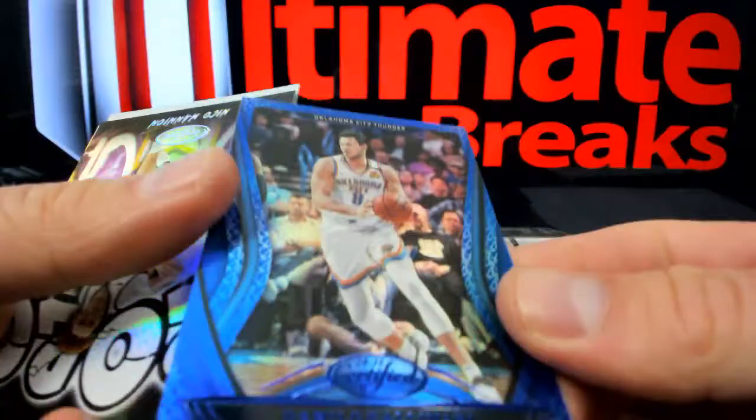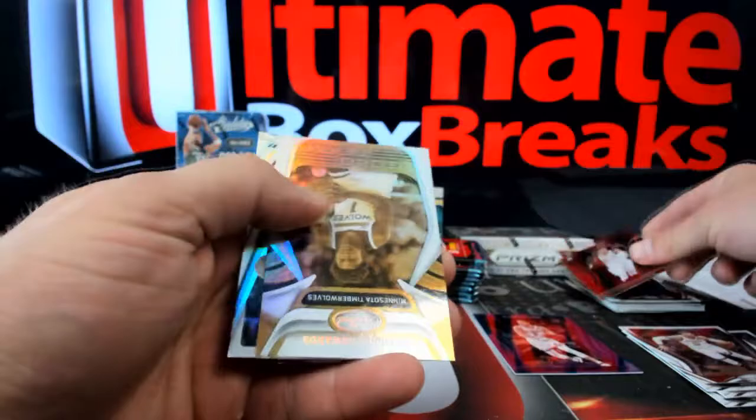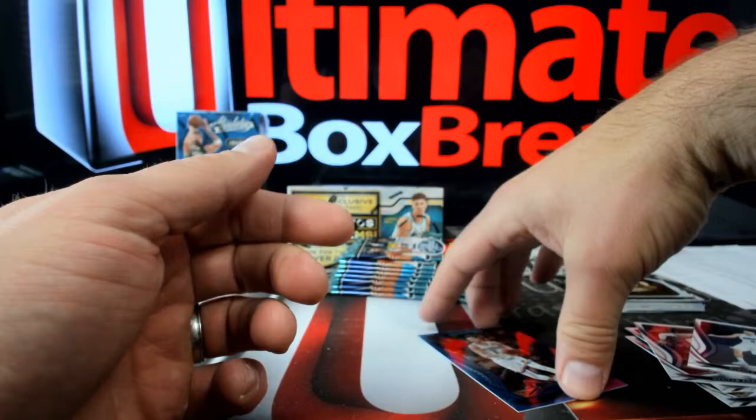Here's Danilo and then Nico Mannion. OB Toppin. And you got Tyrell Terry over to Dallas. And you got Anthony Edwards. Dude's good. Is he still driving? I feel like he is. He's still playing well. Awesome.